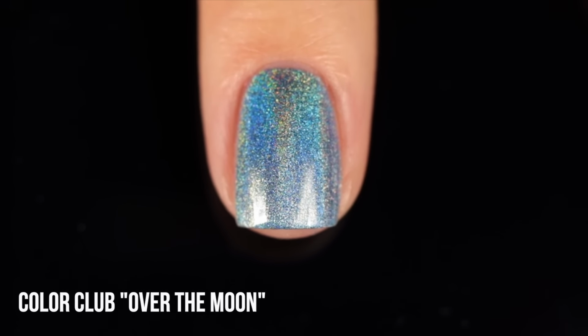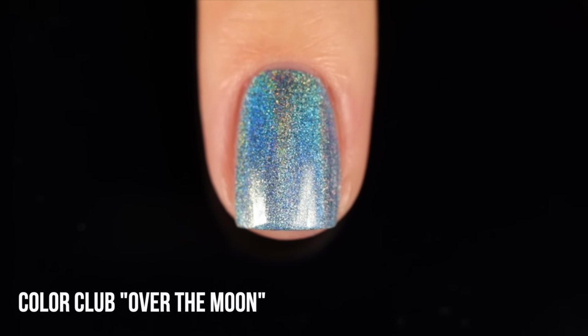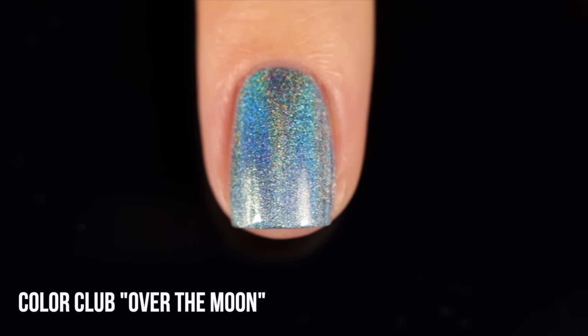But honestly, I feel like this is more holographic than some more expensive brands. I just feel like it's incredible quality, so if you have these in your collection, you should definitely break them out for the summer. Linear holos in the summer are always amazing.